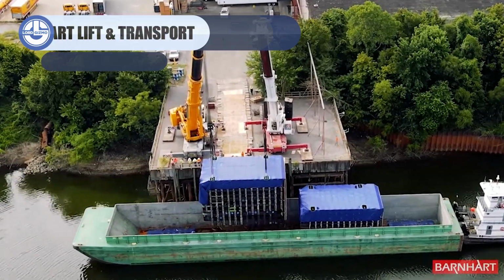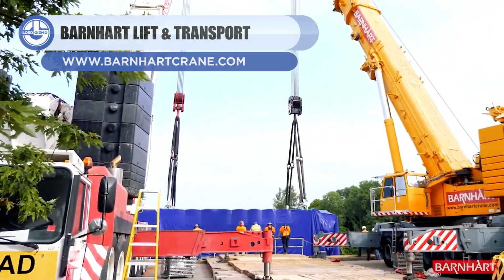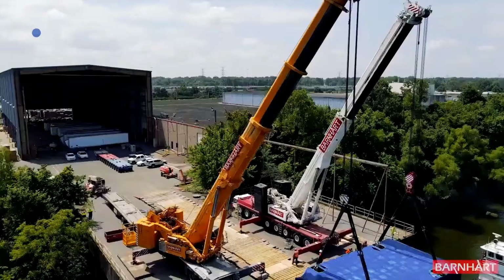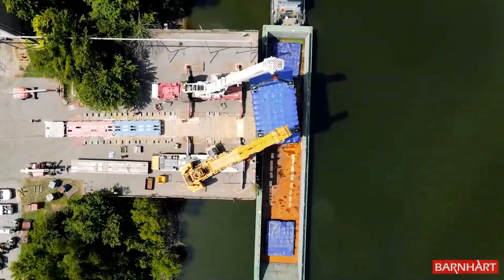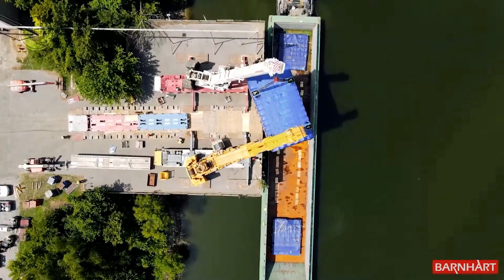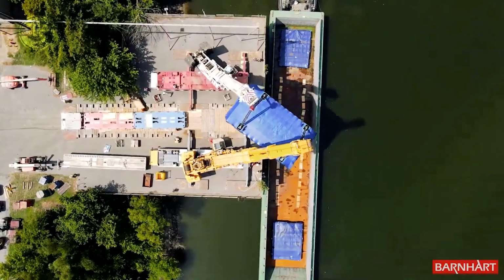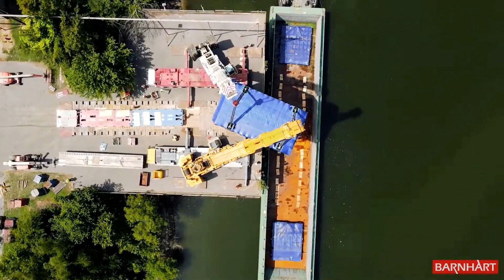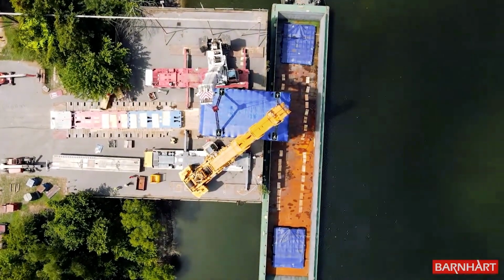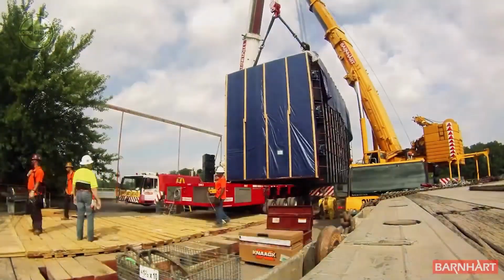BARNHART was hired to unload 2 autoclaves, each weighing 397,000 pounds, from a ship in New Orleans. The machinery was subsequently barged to Memphis, Tennessee, where it was to be used. 2 500-ton cranes were used in one day to raise and unload the 2 autoclaves. 2 12-line PSD Goldhofers were loaded alongside to deliver them. The autoclaves then moved a distance of about 2 kilometers to the production location.